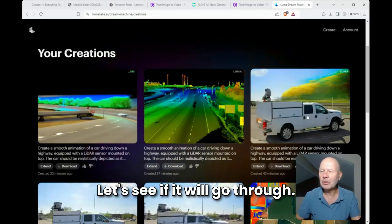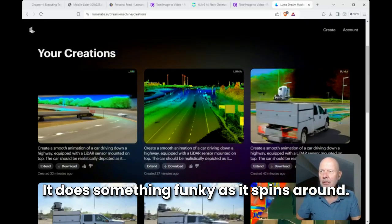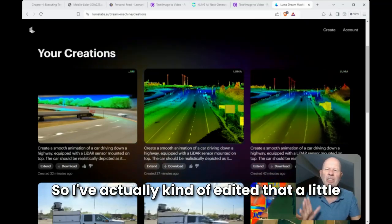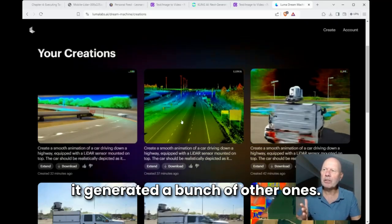Let's see if it'll go through. So there's the truck. Let's see if it keeps going. It does something funky as it spins around. And then it jumps to there. So I've actually kind of edited that a little bit just to make it a bit smoother. But it generated a bunch of other ones.